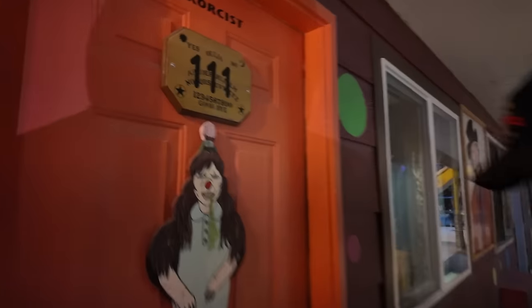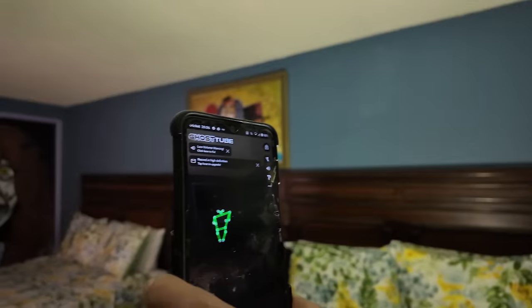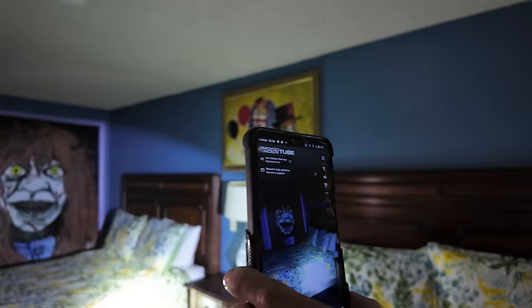I just noticed there's a Ouija board. Yeah, this is our Exorcist room. Okay. Jump around the room. Oh, look at that, on the wall. You're in room 107. You're in the Fear Unlimited room.